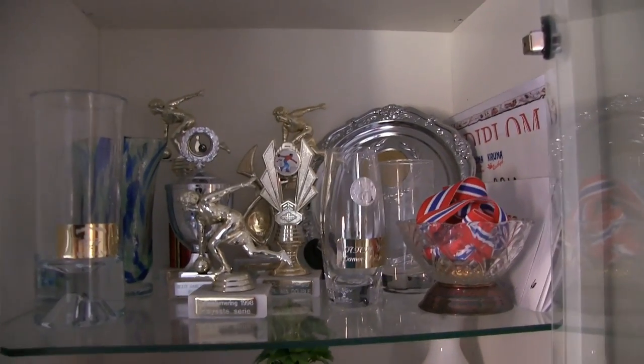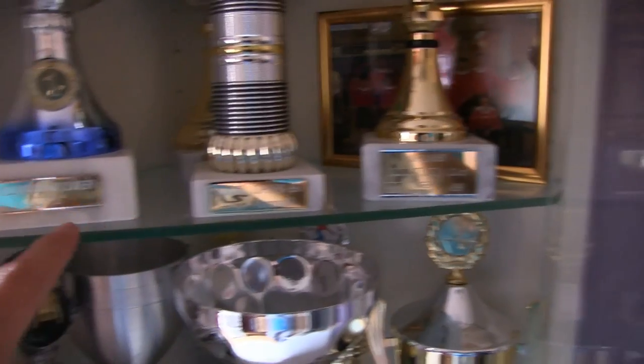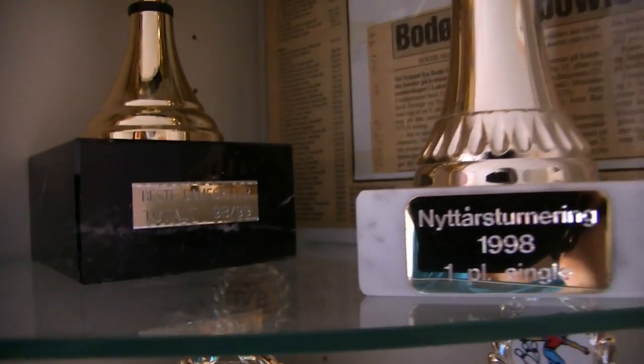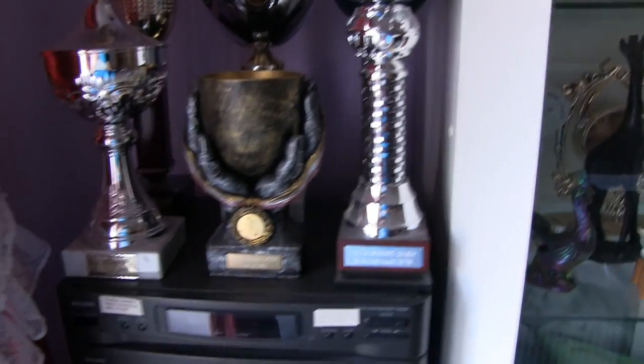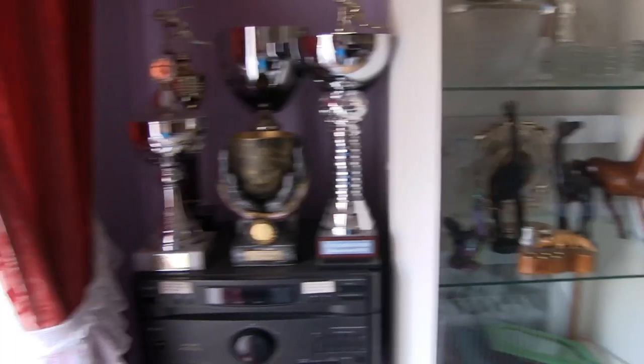She used to play bowling in Norway, and she won lots and lots of trophies. That's some of them. Here's some more. Oh yeah, lots of trophies. Look at that. First place, club master, first place, New Year's tournament, 98. Best woman, polar team. More trophies. Holy crap, that's a big one. So yeah, that's quite impressive, I have to say.